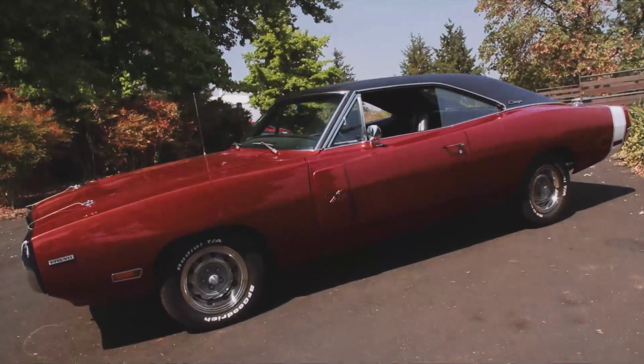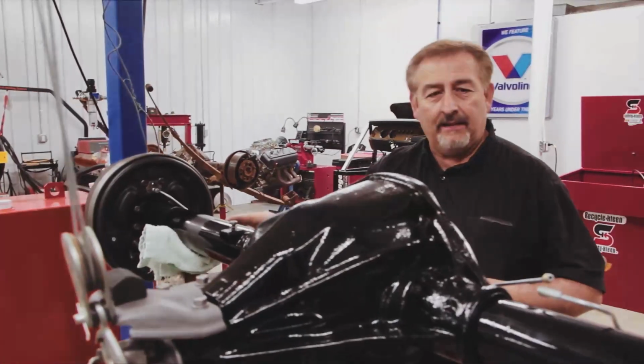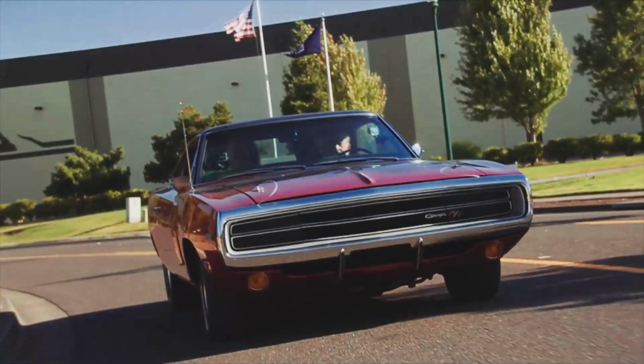So for me, the corpse of the week, probably in my heart, the corpse of the series, is a 1970 Dodge Charger RT, 426 Hemi 4-speed, burnt orange, Super Track Pack, black interior, console shift.